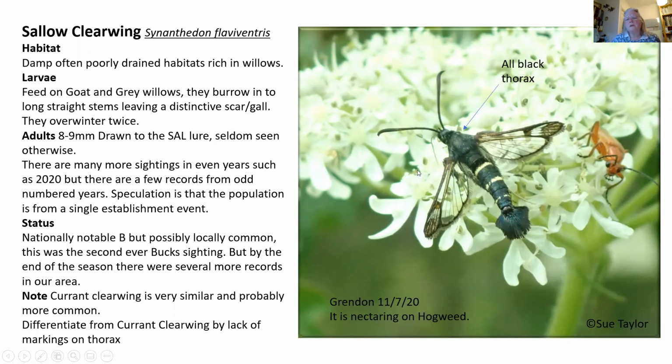The one shown here was only the second Bucks sighting ever, and people were able to go out with lures, and we got quite a few more sightings and were able to nail down its distribution a little bit better subsequent to seeing this. So there are many more sightings in even years of sallow clearwings. Now, it obviously overwinters twice, but it does indicate that it possibly came to the country as a single event, so that as each takes two years to mature, that's why the first one came over in an even year, so the next ones came out in an even year.